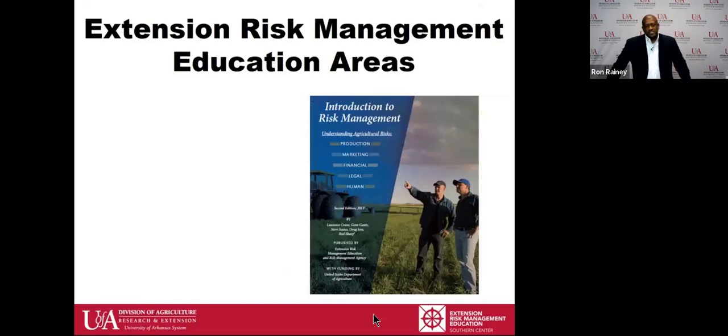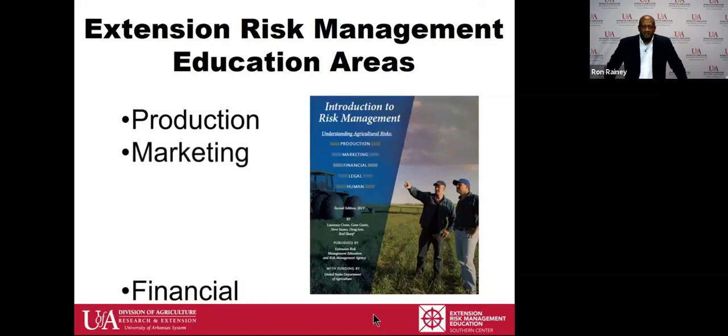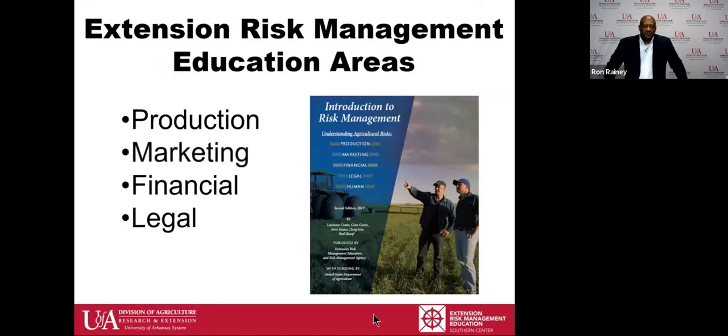We have this publication, which is available on the Southern Center's website, as well as the National Extension RME website, called An Introduction to Risk Management. So we broadly define risk management across the areas of production, marketing, finance, legal, and human.